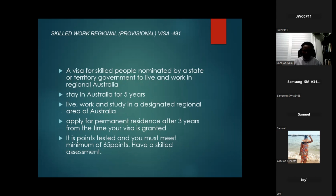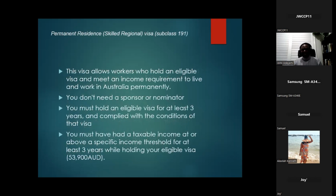Then we have visa 191, which is the skill work regional visa. It's a provisional visa, meaning that you can live, study, and work in a regional area of Australia for at least 3 years before you can apply for your permanent residence. The requirement for visa 191 is just to live, work, and study in any part of Australia, excluding the cities. Cities are just three locations: Greater Brisbane, Melbourne, and Sydney. Every other place is a regional area. So once you live, work, and study for 3 years in those places, you'll be eligible for 191.